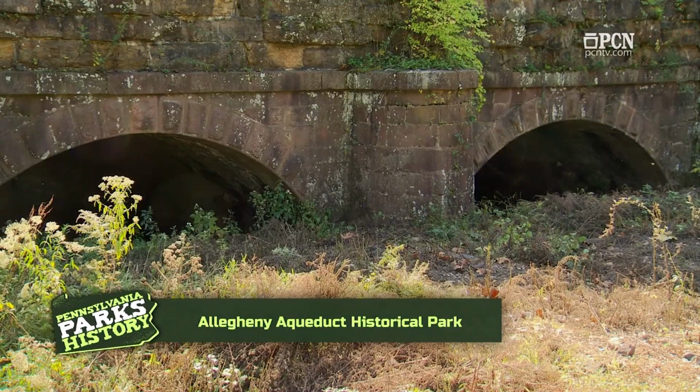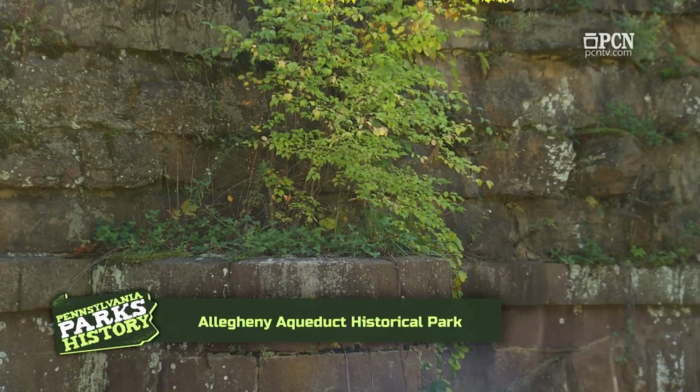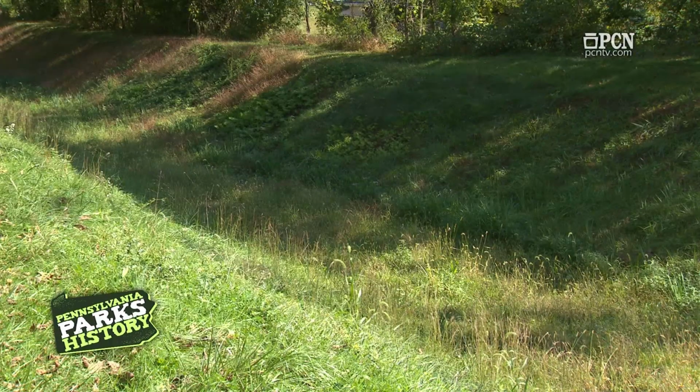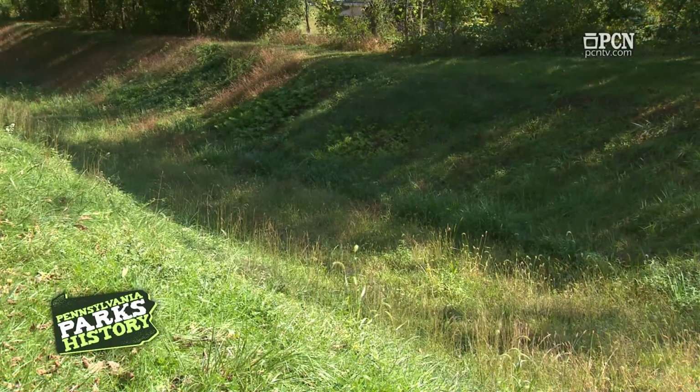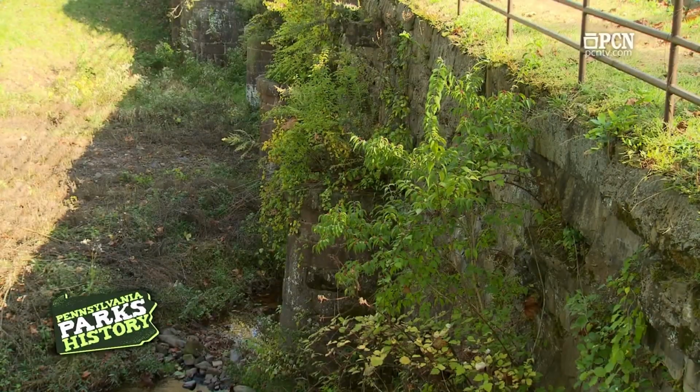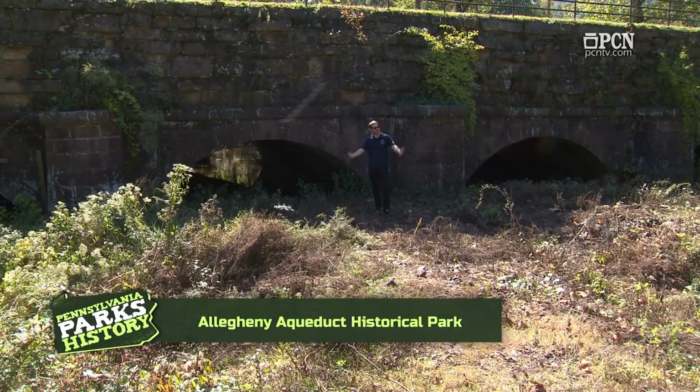So a lot of that work in the late 1980s into around 1990 was to remove much of the vegetation that was here. Some stone had to be replaced. The main decking on the top of the aqueduct was also replaced at that time, and the canal prism was reestablished a little bit more at that time period as well. Now we are about 30 years since that last restoration, so again the structure is starting to show its age a little bit. So we do have some long-term plans here within the park system to do some restoration efforts on the aqueduct in the coming years.